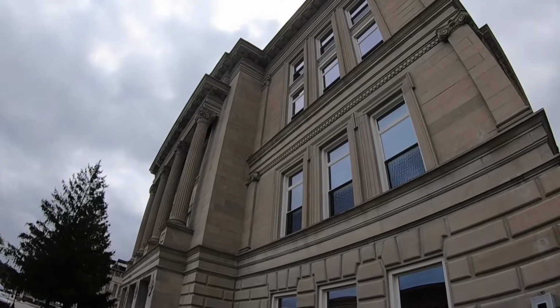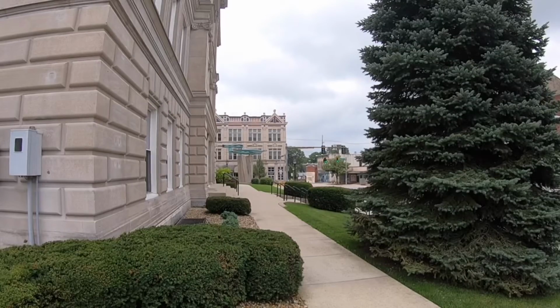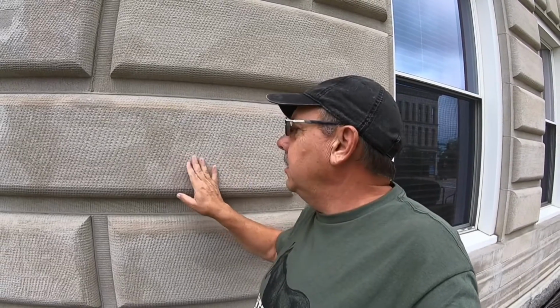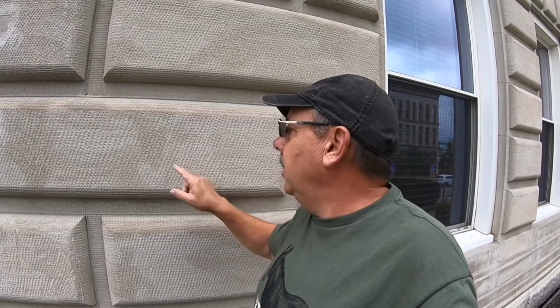As usual, there's a lot of Indiana limestone on this courthouse, but there's a lot of ornate stonework also, and we haven't seen a lot of that, but this is beautiful. We were just noticing how interesting this is, how they've got this limestone textured. And Nancy just read a plaque that the courthouse was built in 1904, and it's just lasted a long time and looks really good. I really like when you feel this; it just feels rough. Pretty cool.